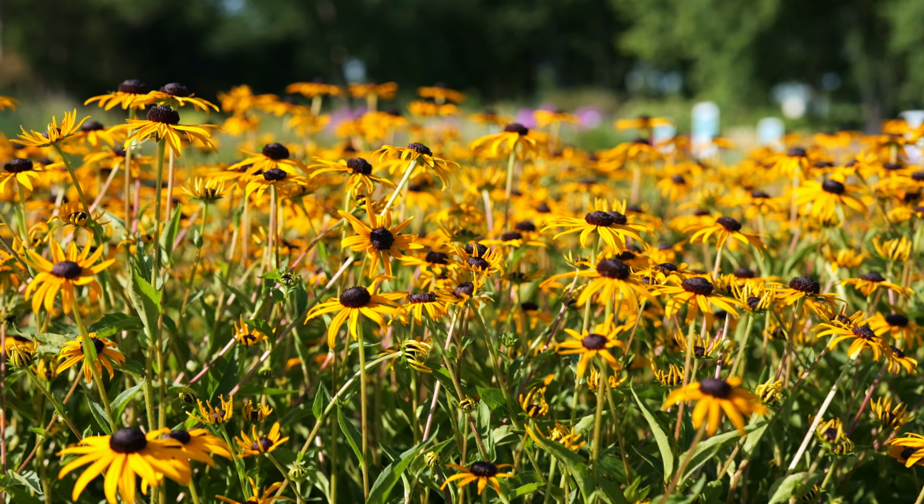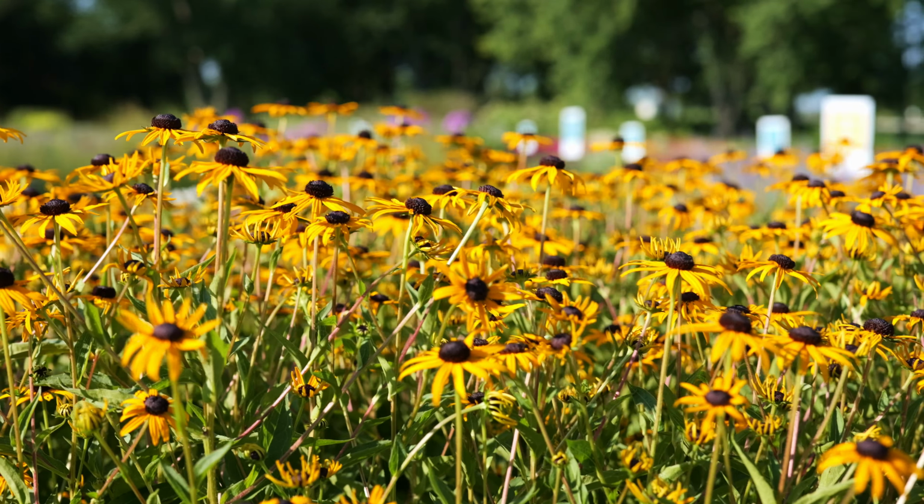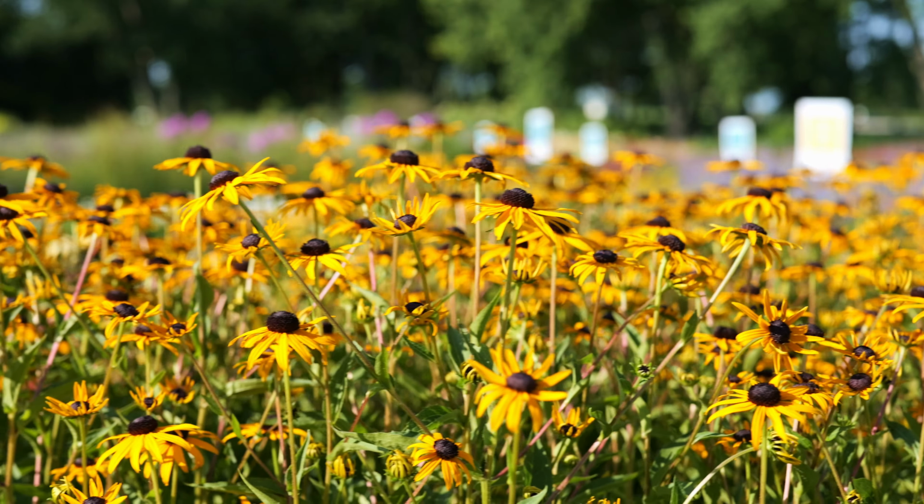Next up, we have Rudbeckia Goldblitz. Now, what am I talking about here? This looks like Rudbeckia Goldsturm in the garden. No, this is Goldblitz. It is different from Goldsturm. First, yeah, your consumers, they're not going to see a difference in the garden.